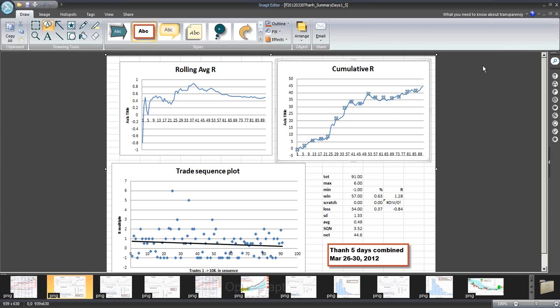We'll try that again. Let me start that over. So this is Ton's trading performance in the live trading week. 91 trades over 5 days. Biggest winner was 6R. Biggest loser was -1R. 57 of those 91 were winning trades for a 63% win rate, and the average win was 1.28R. 34 losing trades, which is 37% losing trades, and an average loss of -0.84R, with a standard deviation of 1.33 and an average gain of 0.5.